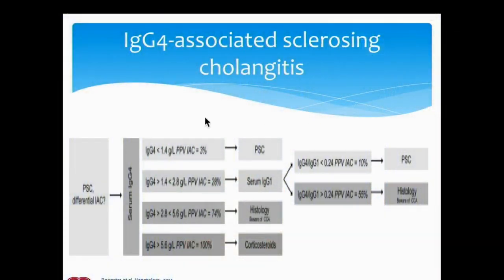So this algorithm, it's a little cumbersome, but the number to remember is essentially 1.4. If you double 1.4, that gives you 2.8, and if you double that, that gives you 5.6. If you can remember that, that can give you an idea. So if your IgG4 is greater than 5.6 grams per liter, then that is a lock-in diagnosis for IgG4-associated sclerosing cholangitis, and you can proceed with treatment.